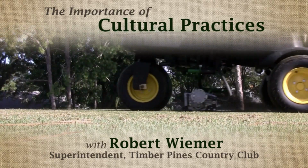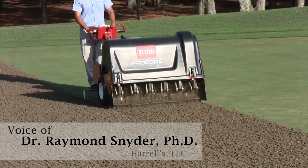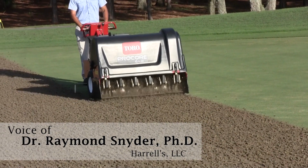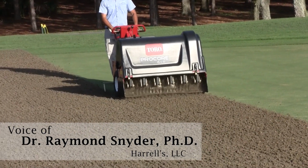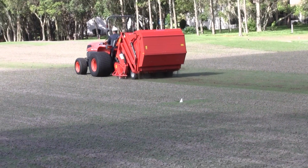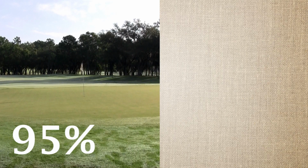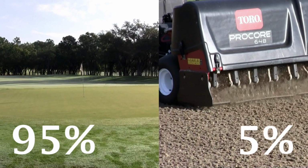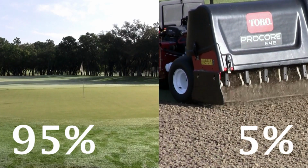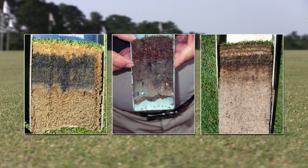Cultural practices, or maintenance of soil and turf, are an important and necessary function of golf courses in order to maintain and promote healthy and manageable turf, which means better playing conditions and consistent greens. In order to have a smooth roll 95% of the year, there are certain cultural practices that must be done 5% of the year.